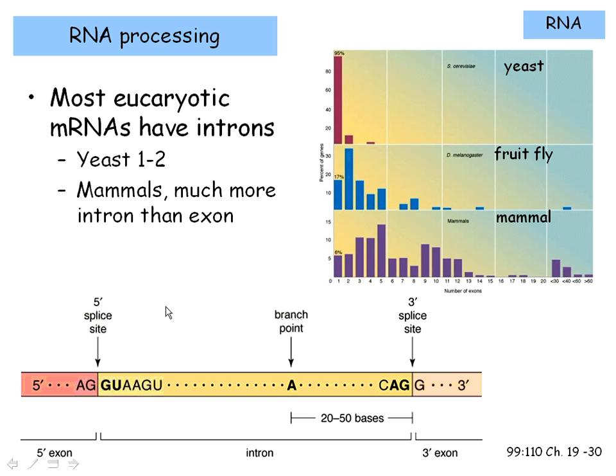And the removal of introns is an interesting sort of dicey project. The process is called splicing. If you've ever had to splice parts of a rope together, you can use that as sort of a metaphor for this. So somehow or other you're going to have to cut the RNA and then splice it back together with that intron taken out.